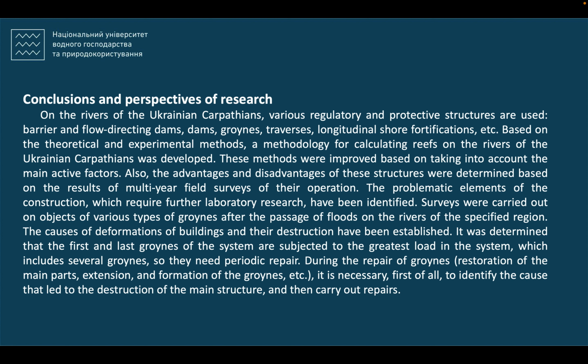Also, the advantages and disadvantages of this structure were determined based on the results of a multi-year field survey of their operation. The problematic elements of the construction, which require further laboratory research, have been identified. Surveys were carried out on objects of various types of groynes after the passage of floods on the rivers of the specific region. The causes of the formation of deformations and their destruction have been established.